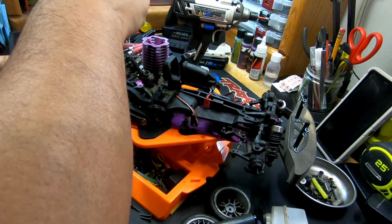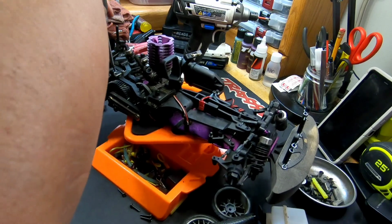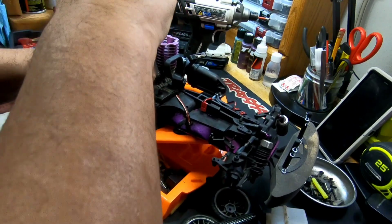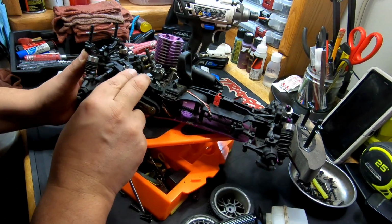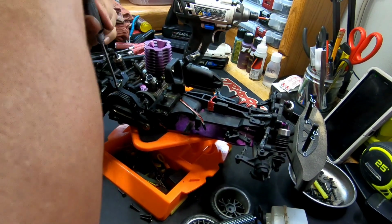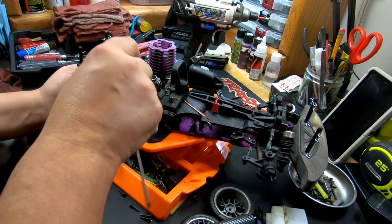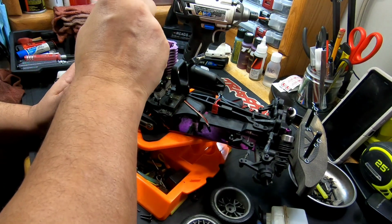Oh my goodness. Got to remove the whole top skeleton. Pain in the ass about these belt-driven cars. It's the way they're designed, the way they're set up. There's so many different levels to it. Yes, there is so many different levels to even get the car part. Like right there. And we need to get that brake arm out of there, so we got to take that back off again.